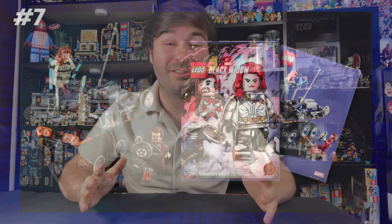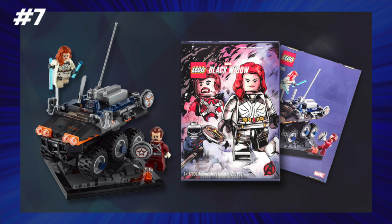Now, number 7 is an interesting one. It's Taskmaster's Ambush. This was supposed to be a San Diego Comic-Con exclusive, but because Comic-Con got canceled during COVID, it ended up on Amazon for $40. So because it was in a retail store, I'm gonna count it. This had 230 pieces with 3 exclusive minifigs, and that brings it out to about 18 cents per piece.